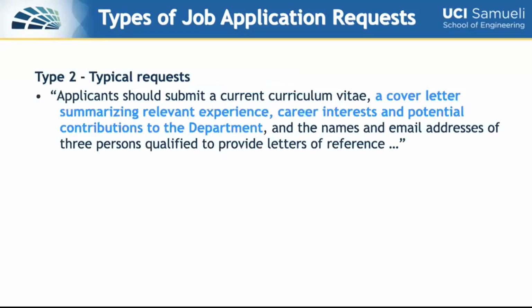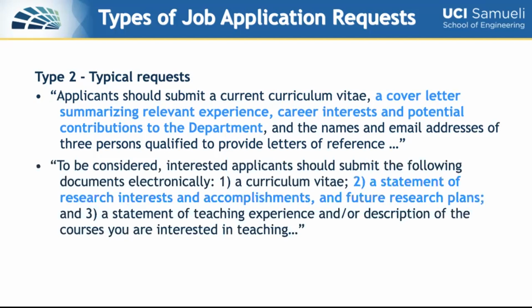Typical requests will say applicants should submit a current CV, a cover letter that summarizes your experience, your career interests, and what you can contribute. Sometimes you'll be asked to complete a diversity statement as well, and the names and email addresses of 3 persons that will give you a letter of reference. Sometimes you'll be asked for a teaching statement as well. But almost all of them, if you are in STEM, will in some way ask for a research statement as well.